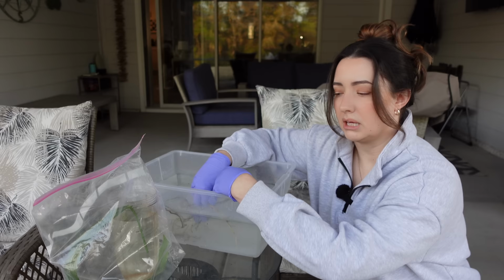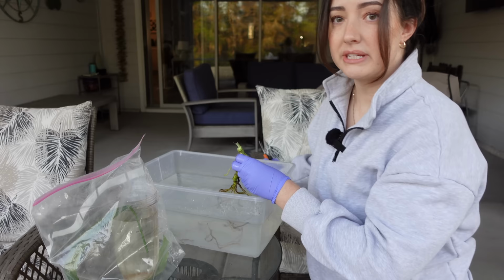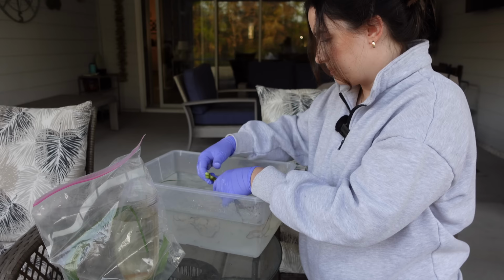So for thrips larvae to be active after 3 weeks, that's crazy. Oh shit, I just snapped the new growth. I literally just snapped it. Well, I just killed the entire plant. Maybe it's a good thing. Maybe there's potential thrips in the new leaf. Maybe it's just a good thing that I have just a stump now.